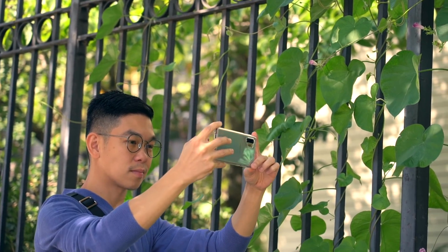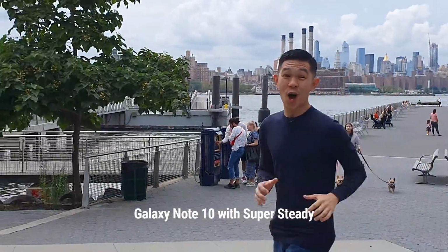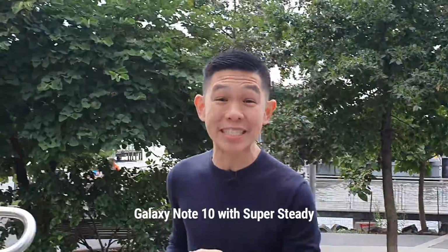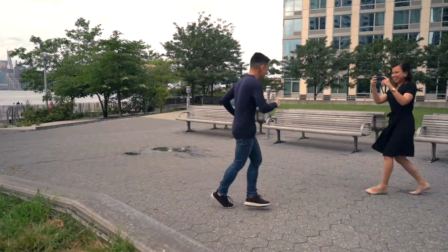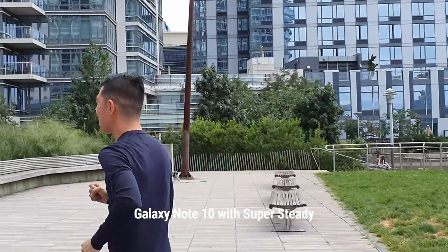Another area where we've seen camera improvements is video. With Super Steady turned on, handheld videos are more stable now. In fact, we're shooting this with the Samsung Galaxy Note 10, and Chai, she's running backwards. What do you think? Let me know in the comment section below.